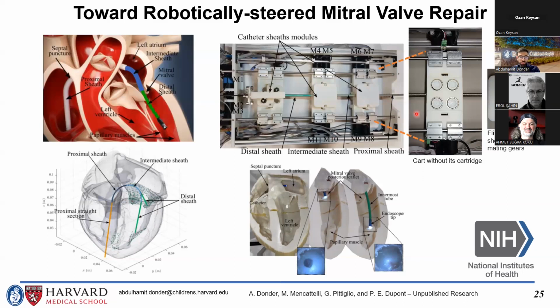Each sheet is connected to these cartridges, and this is the flipped version of the cartridge, and they are attached to these carts, and the cart is seen here. The power transmission, you see the matching gears between the cartridge and the cart. This power transmission is needed for tandem tensioning. The motors are connected to the carts, not the cartridges, and only the cartridges are sterilized, which doesn't include any electronic equipment. The carts are moved longitudinally with respect to each other thanks to the lead screw motor pairs.